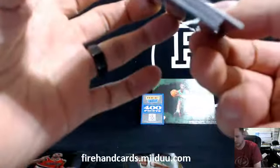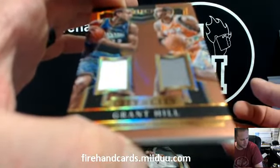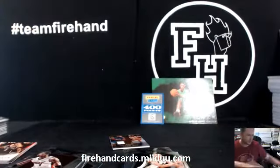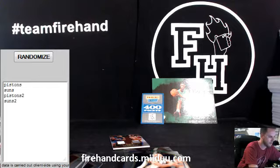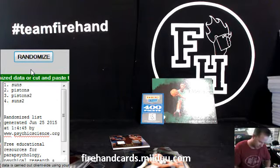Last pack. Grant Hill, City to City, Pistons and Suns. Pistons, Fontaine, Suns, Bulldogs, 181. That is numbered out of 49. Go to the randomizer in that last one. One, two, three. The Suns. Congratulations, Steven. Had a good break with the Suns.